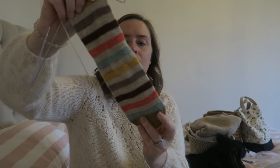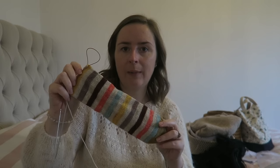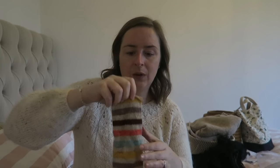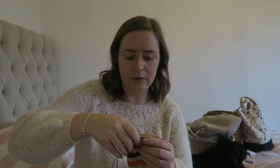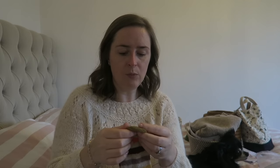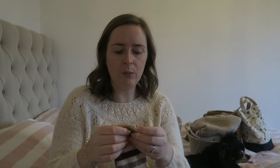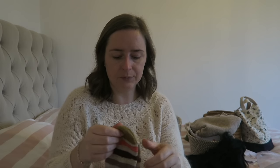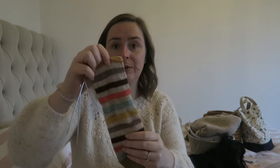I started those toe up, as I tend to if I've got, this was a 50 gram skein, so if I've got a 50 gram skein, I'll start from the toe up so that I can use up as much of the yarn as possible. And I've got a short row heel in there. Can't remember what this yarn is, but it's quite a robust one, so I think it will be good for not reinforced heels. And I absolutely love those.